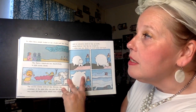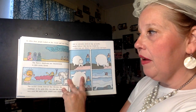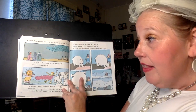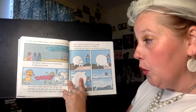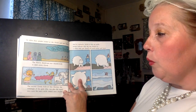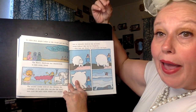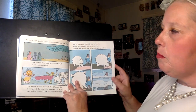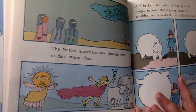In olden days, people looked at the clouds and saw things. The Native Americans saw thunderbirds in dark storm clouds. The ancient Greeks believed that Hermes, the messenger of the gods, who was also the wind, once stole the sun's cattle, which were clouds. And in Labrador, which is way up north, people believed that fog was caused by a white bear who drank too much water and burst.